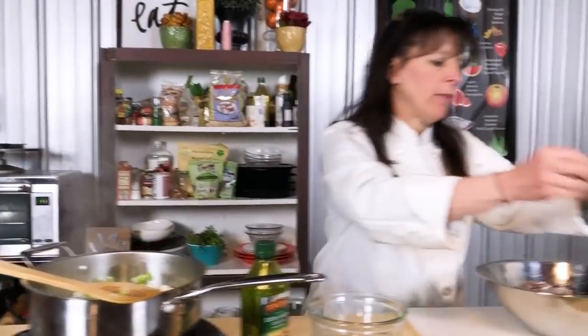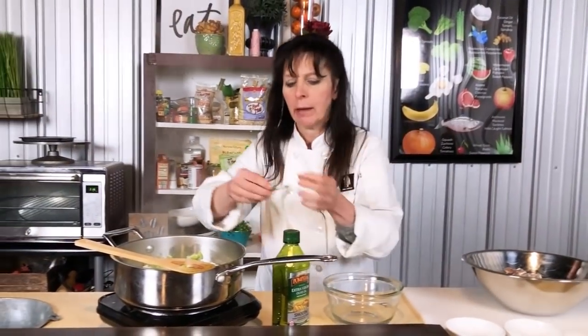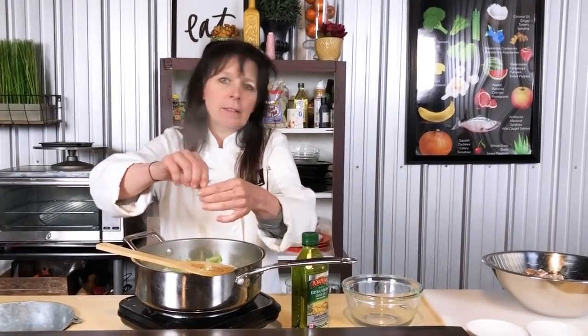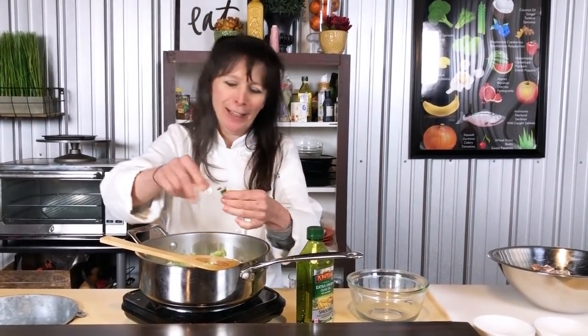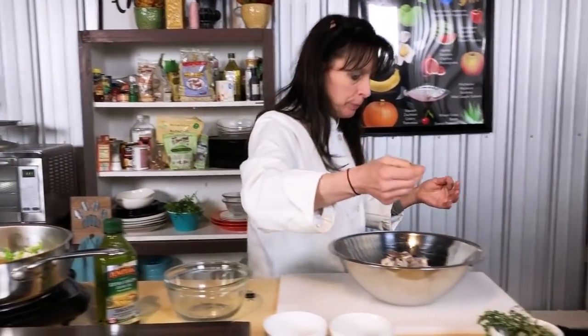And then I also have a little bit of fresh oregano as well. You know, I can't do anything without putting oregano in something. I guess it just has to be right. So we'll do that. But back to traveling with your dog.